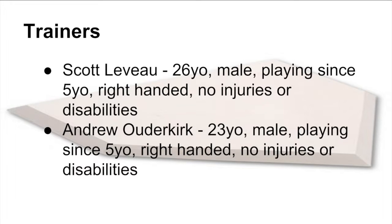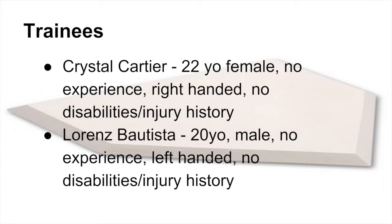The trainers were Scott, a 26-year-old male, playing since 5 years old, right-handed, with no injuries or disabilities. Andrew, a 23-year-old male, playing since 5 years old, right-handed, with no injuries or disabilities. The trainees were Crystal, a 22-year-old female, with no experience, right-handed, with no disability or injury history. Lorenz, a 20-year-old male, with no experience, left-handed, with no disabilities or injury history.